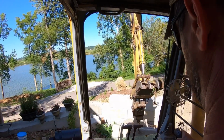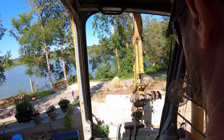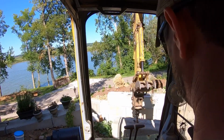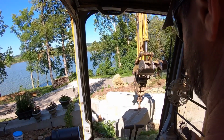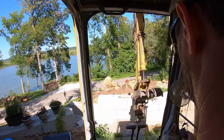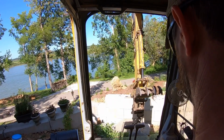So we got the wall straightened up. We got some rock in there to level it up. We got that rock base that's probably a couple inches high. And what we're gonna do is set this base cube back in there. And then I'll take the track hoe, hopefully it's gonna be high, and tamp it down. Hopefully that'll compact it and get it to stay where it needs to stay.